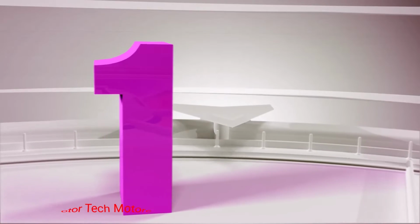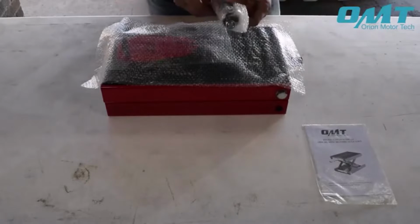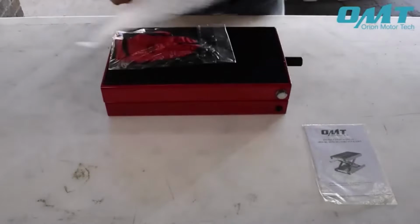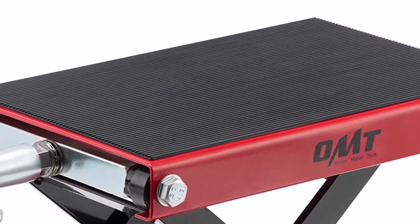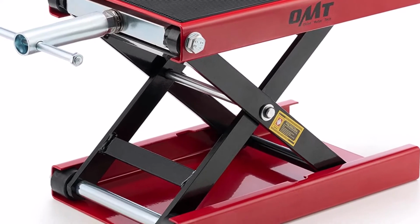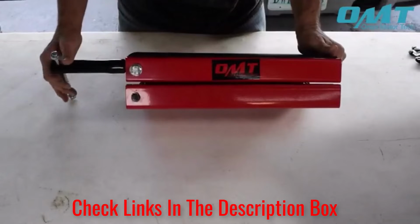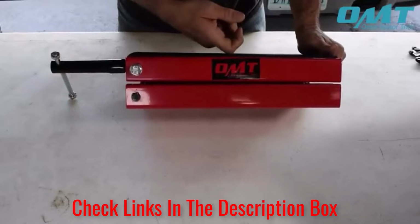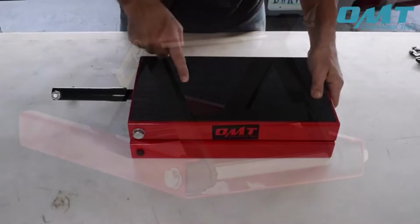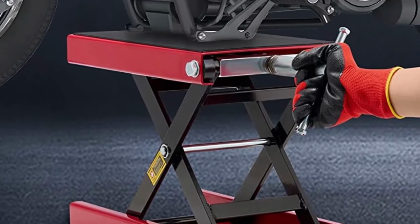Number 1. Orion MotorTech Motorcycle Lift. If you don't want to fork out for a hydraulic jack but want a high-quality scissor lift, the Orion MotorTech Motorcycle Lift is for you. This model has a 1,100-pound load capacity and an operating range of 3.75 to 13 inches. Its load capacity should be more than enough for any motorcycle you throw on it, but its range of movement is slightly lacking. What's not lacking is its extra-large deck, which measures 9.8 to 15.8 inches and gives you a large contact area for you to balance your bike.